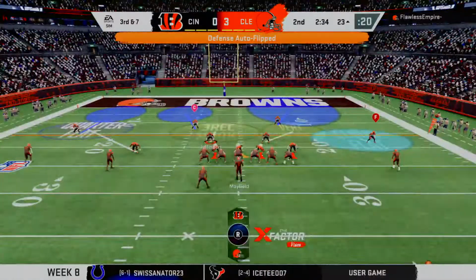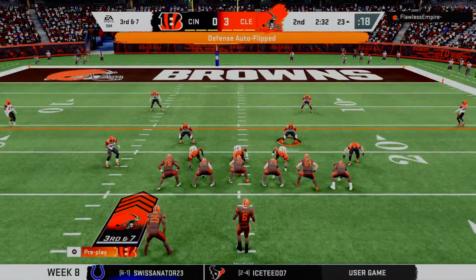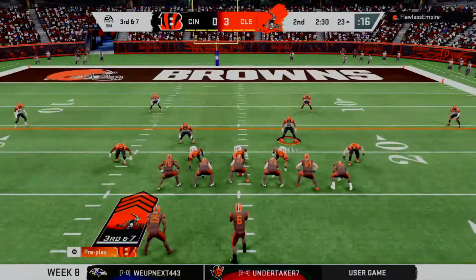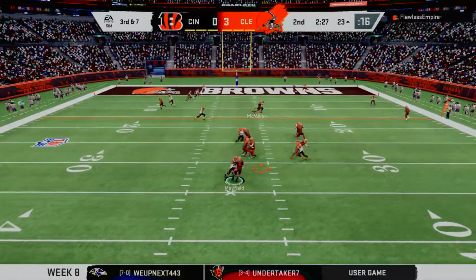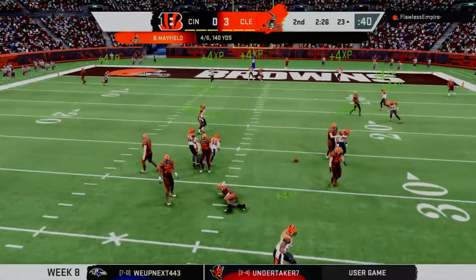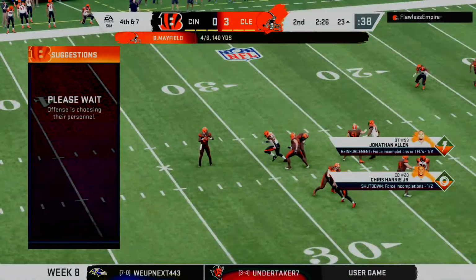The Browns on 3rd down. They've only converted once in 4 tries. This is 3rd and 7. Now Mayfield. Oh, the ball comes out on the hit, but they'll say it's incomplete.